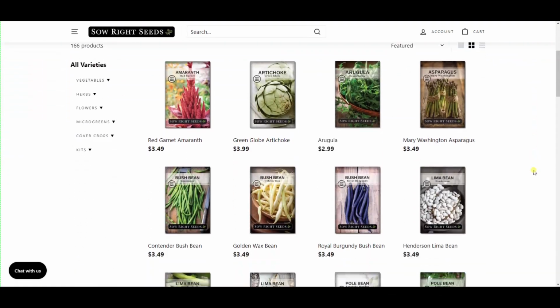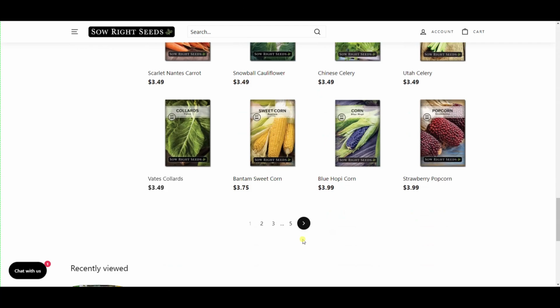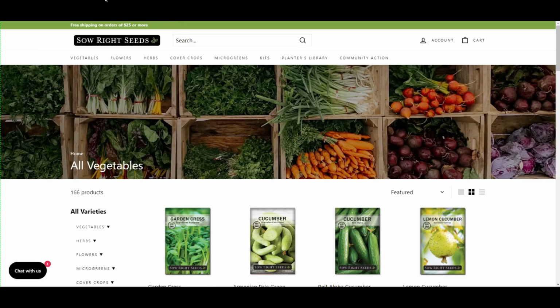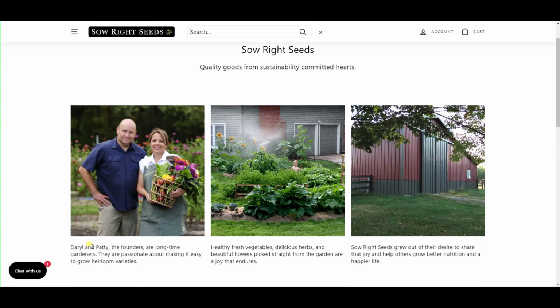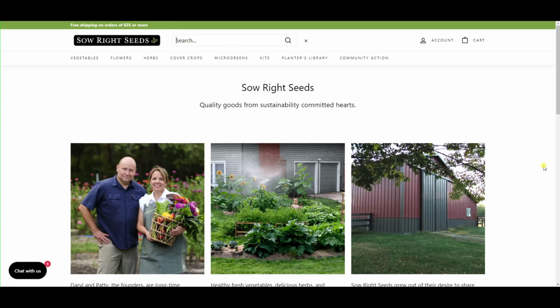If you click on here, the vegetables, really nice selection of vegetables here. Just fantastic. Just page after page after page, really nice. So, about them here, if you go to their About page, it is a family-owned business started by Daryl and Patty. They are the founders, and this is their team here, and they put together a really nice website with a really great selection of seeds that they offer.